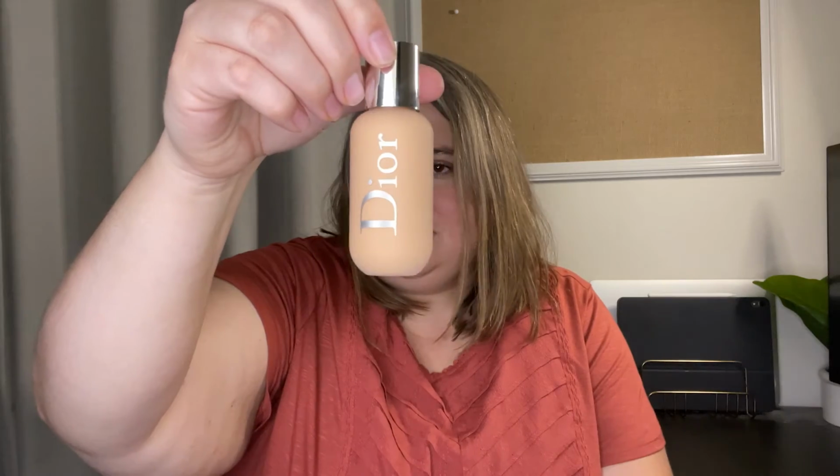During the Sephora foundation sale, I picked up this foundation from Dior. It is the Dior Backstage Face and Body Foundation. I picked it up in the shade 1N, but it looks really kind of orange. So I don't know if that's going to be a shade match.